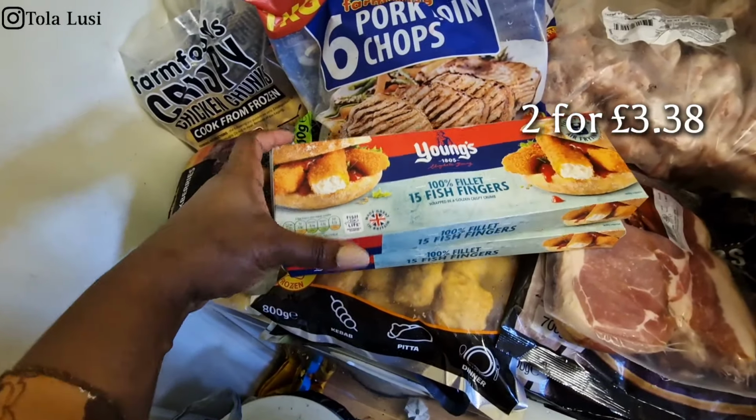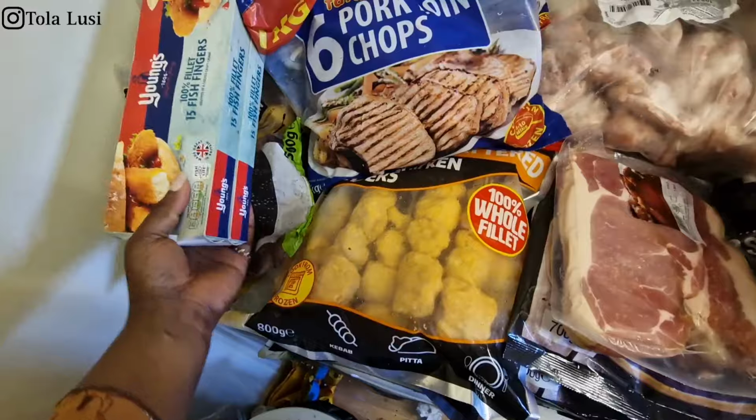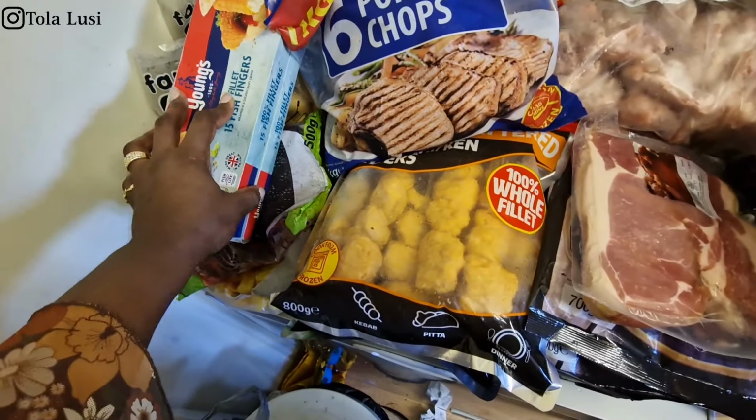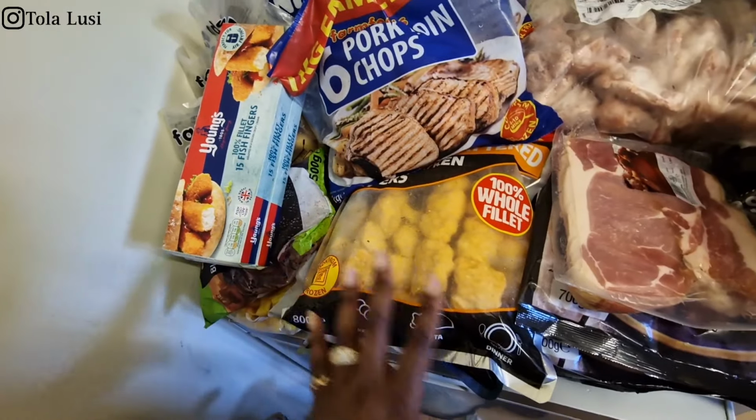So I got this pack of fish fingers. There's 15 in 1. I got 2 boxes just to subsidize the chicken that we have for this month. Plus this also goes into lunch packs and after school dinners.